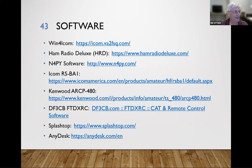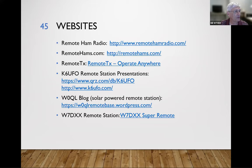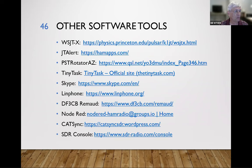Oh, okay. All right, here's some software things, and things that we mentioned here. Some hardware things, some of the hardware equipment that we mentioned and some things we didn't mention. For example, the Elecraft K4 has remote operating functionality. Some websites you can go to, remote hams radio, et cetera. A couple of the blogs and things that we mentioned. A lot of the other software tools that we use, which you may already be using in your normal station operation. That RemoteRig that Paul mentioned is a remote audio server, but it also has the ability to do push-to-talk control through that set of utilities.